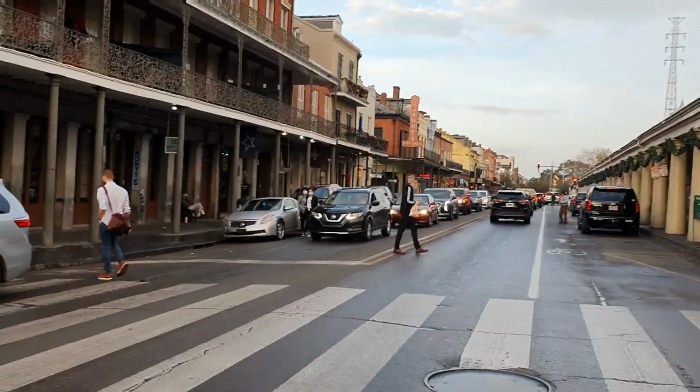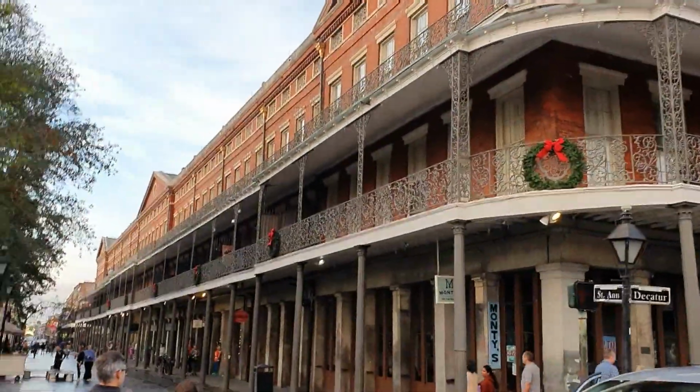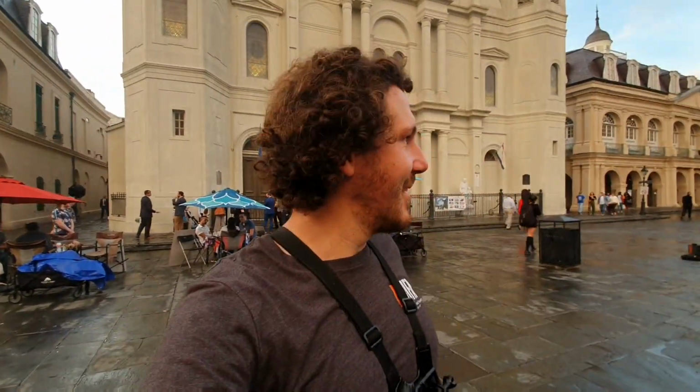Look at the street down there. I feel like I just have to show you everything. And check out this building. So pretty. And we're at St. Louis Cathedral. Check out this place. Taylor and I feel like we've stepped back in time. It's just so different to what we're used to here in the US. Look at these streets, you know? Just insane, insane.